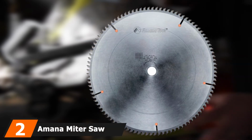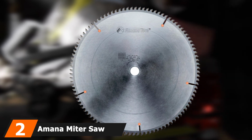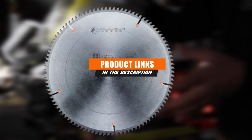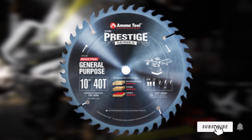Next at number 2 we have Amana Miter Saw Blade. This is a 12-inch, 80-tooth blade with a 1-inch arbor, and a saw kerf which is slightly larger than our number 1 at .122 inches, however, the plate is even thicker than the number 1 at .110 inch.